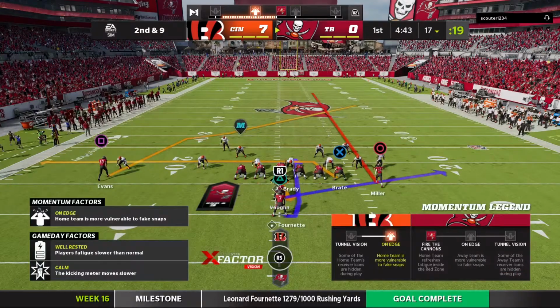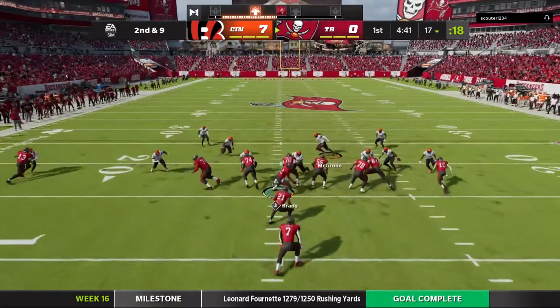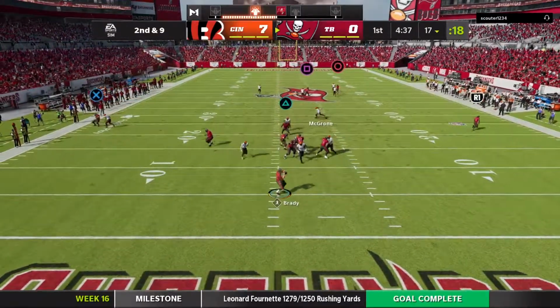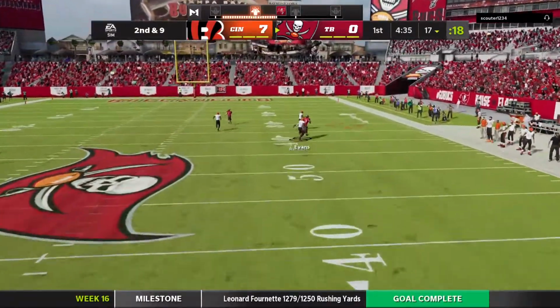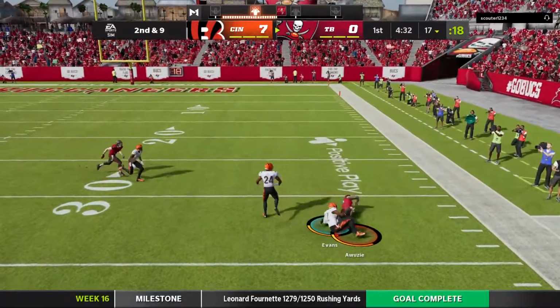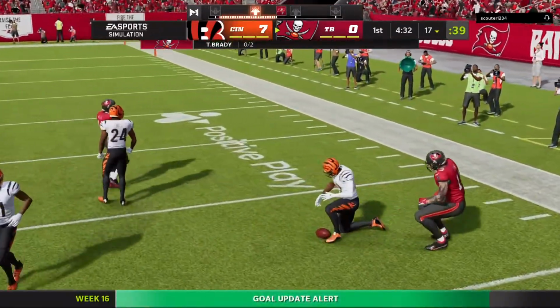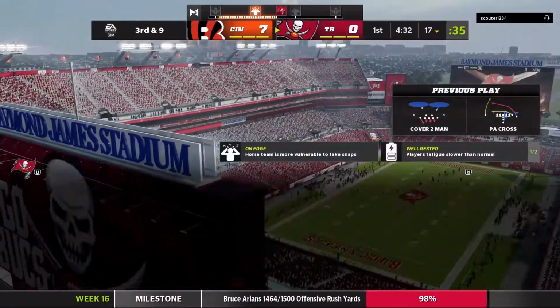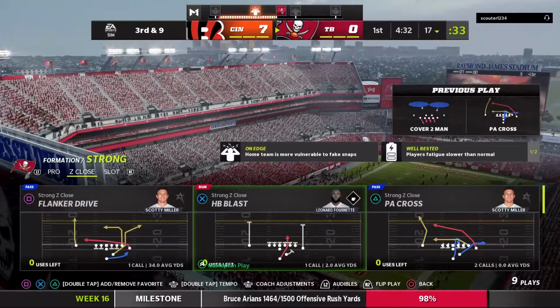Hey, 66. They fake the handoff. Now Brady. Airing this one out for Evans. And that will be incomplete. Trying to dial up the long way out there, but it'll be third down. Nice play there to force the incompletion.